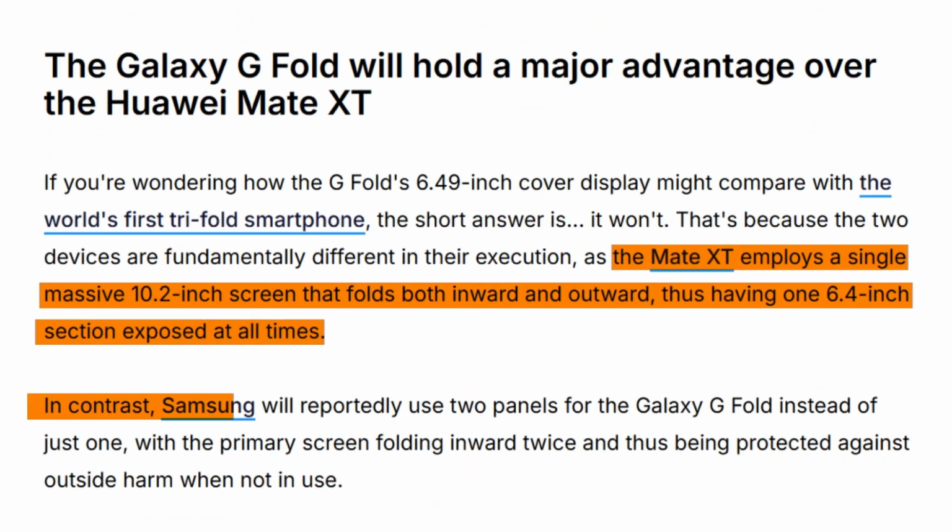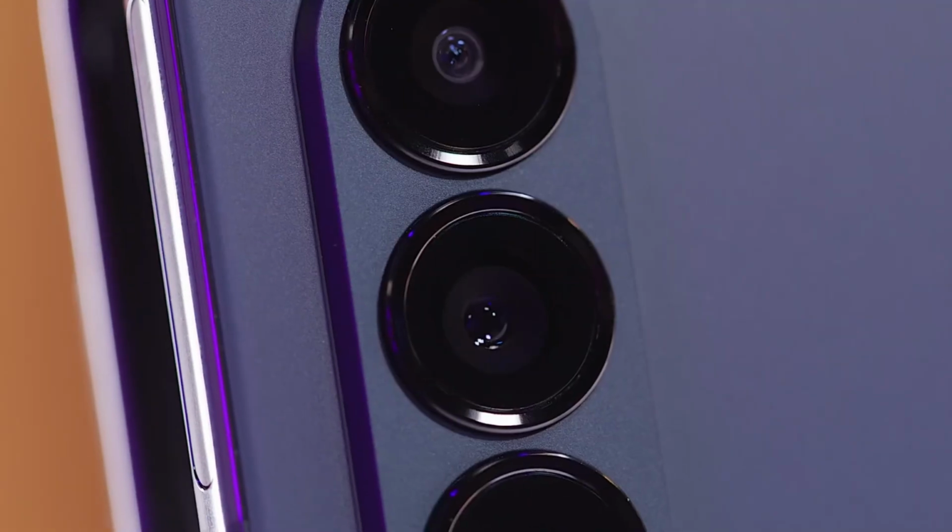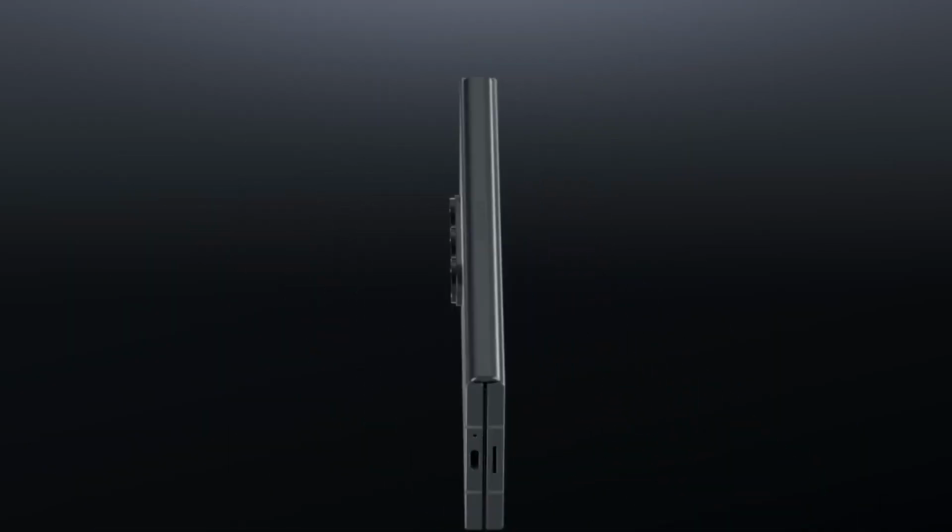The Galaxy G Fold is rumored to have two separate panels instead of a single foldable screen. The main display will fold inward twice, keeping it completely protected when the phone is closed. This design should make the device much more durable and practical for everyday use. However, there are some trade-offs.